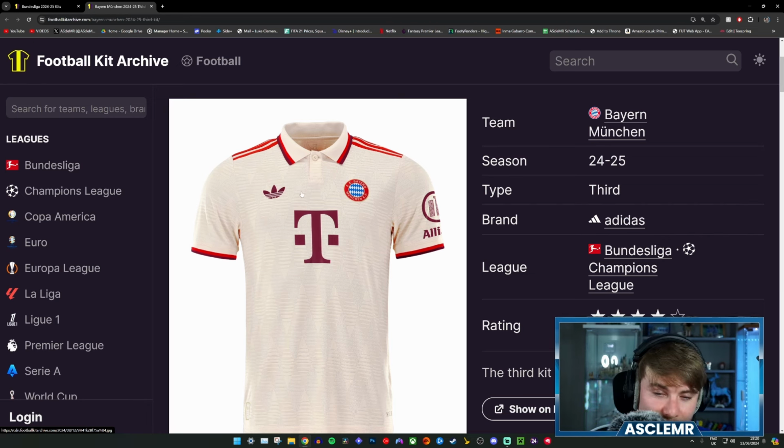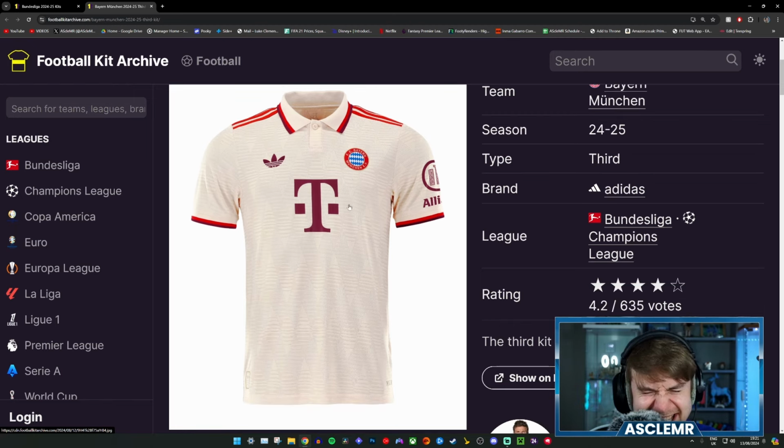That is absolutely fantastic. The collar looks so clean. The stripes look cool. The colour scheme is fantastic. The retro badge is... That is one of the nicest kits we're going to see, and I'm giving it a 10 out of 10.